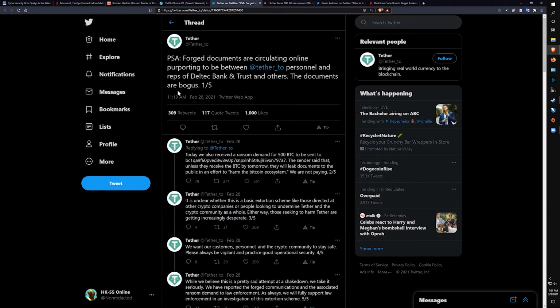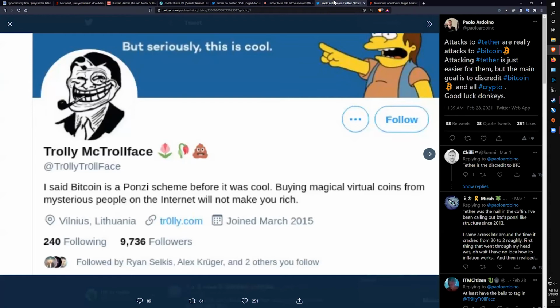So Bitcoin's at $53,500 right now, and that would have been about a $26 million, almost $27 million ransom. Reach for the moon. Yeah, right. But it's interesting how this extortionware starts popping up.